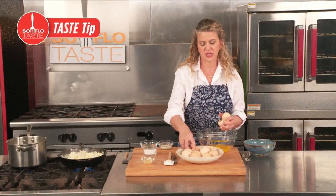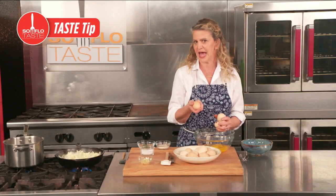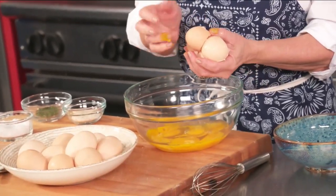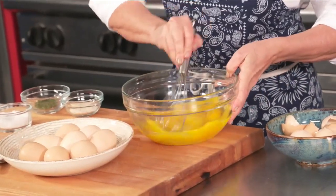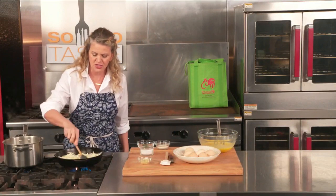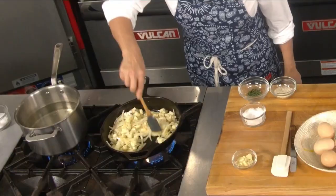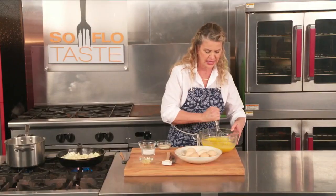When you crack eggs, you never want to crack on the bowl, because a little bit of shell is going to get into the bowl, and you don't want that. So far I have 6 eggs. Let's see what that looks like. Make sure your oven is on when you're making your frittata, because it always gets finished in the oven. The cauliflower is getting a little color. The onions are just beginning to soften. Let's let them go just a little bit before adding the eggs to it.